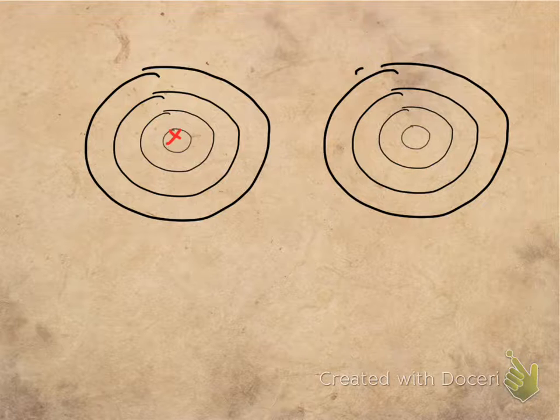If I do this, am I accurate or am I precise? Am I neither? Am I both? What do you think? If you're trying to get bullseye, yeah. If you're trying to get in the center, you're both, because you have 2 that are around it and 1 that's in the middle. Okay. So I have an argument for both accurate and precise.